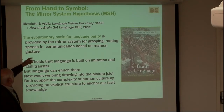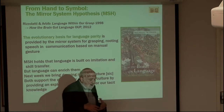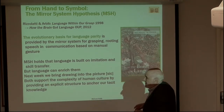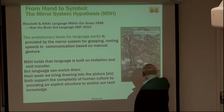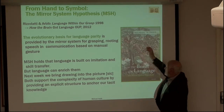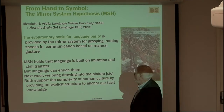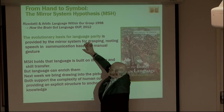Giacomo Rizzolatti and I published a paper with the preliminary ideas in place back in 1998, which we called Language Within Our Grasp. Here, 14 years later, is the book How the Brain Got Language. And what I want to do in the next few slides is give you a sense of the overall argument and invite you to look at the book for much more detail. But let's introduce this idea of language parity.